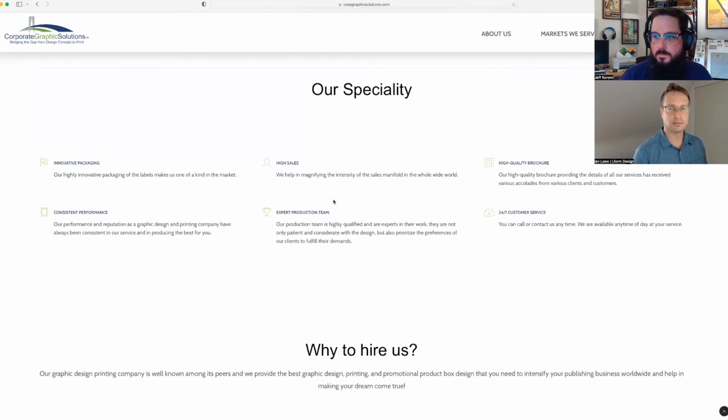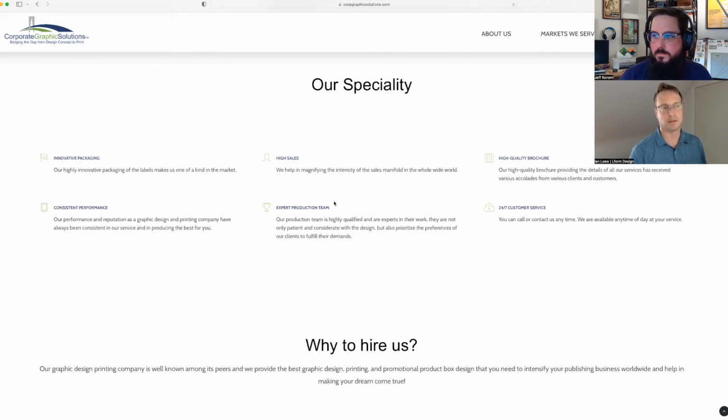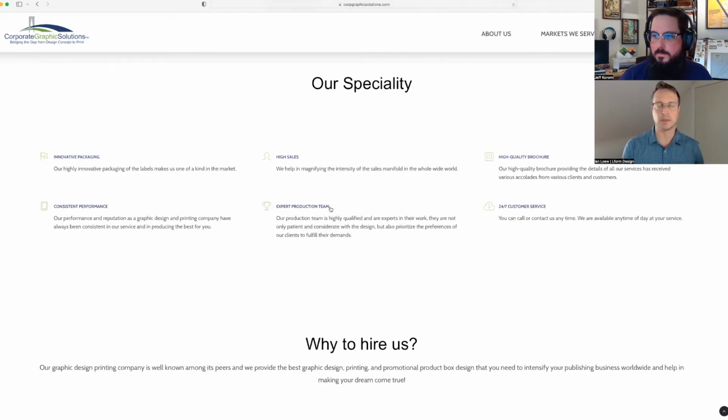There's no visual rhythm throughout the entire site. That's what I'm starting to notice. I mean, it's clean, but each page is its own little website almost.